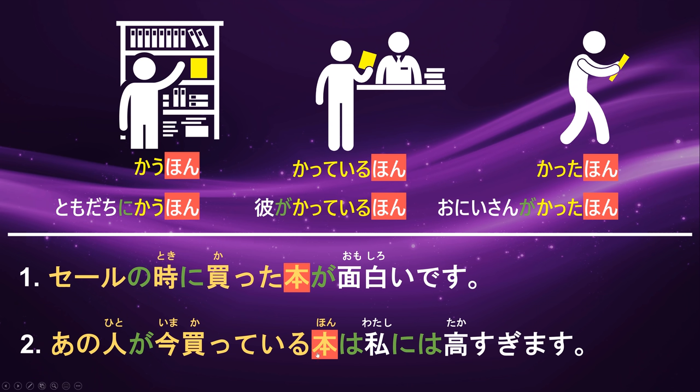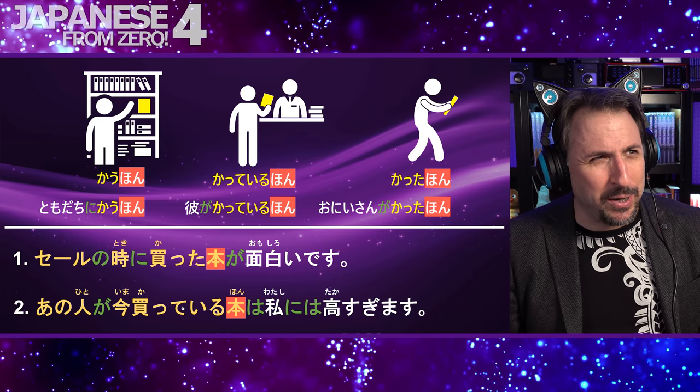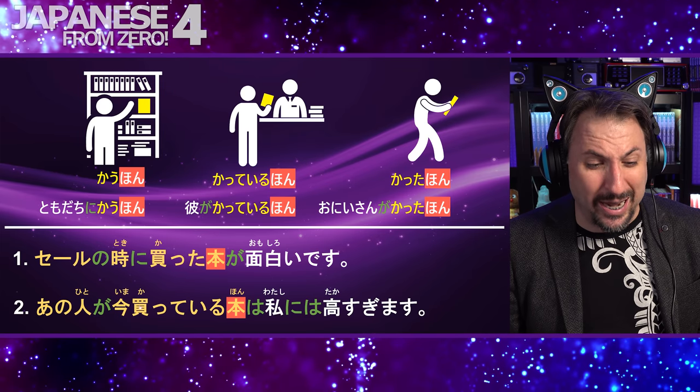It's a book. But everything before the book modifies that book. It gives it more definition. So let's go one word at a time. 買っている本. Book that I'm buying. We say I because we don't know who is buying it yet. It hasn't been stated. Until we get to a subject, we're not going to assume a subject. 今買っている本. Book that is being bought now. The book that I'm buying now.